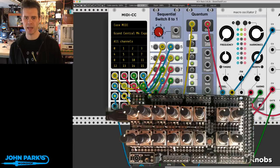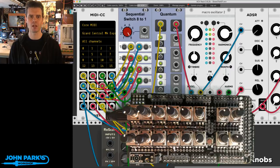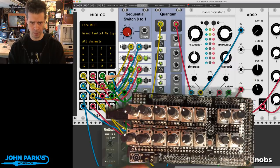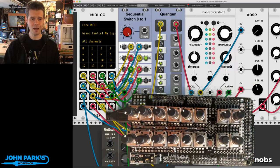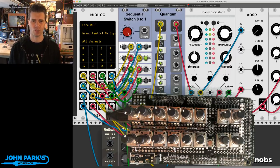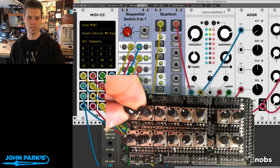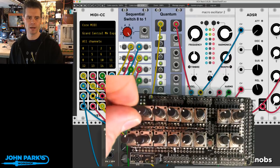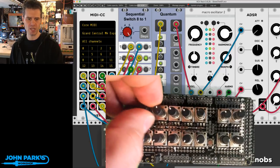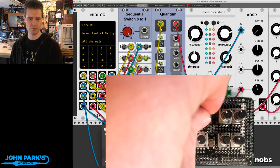here's a second setup that I have. If we look over here, what I'm doing now is mapping pretty much all of my 16 knobs that live on this Grand Central to things that I want to control in VCV Rack without using my mouse. So as I pipe that value up really high on the first 8 knobs, you can see the knobs glow green right around here, in this sequential switch 8 to 1. Those turn green because it's giving a positive, a 0 to 10 positive output.